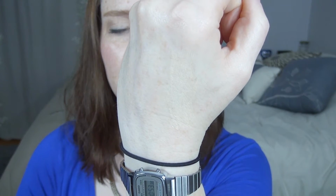As far as foundations, I've been really loving this. This is the Buxom Show Some Skin Weightless Foundation, and it's SPF 30. It says it's light to medium coverage. The color I have is Tickle the Ivory, and it's what I have on today. It's not as cool a yellow as NARS Siberia, but it's not as warm and peachy as something like my Lancome Teint Idole Ultra in 90N. I would say it's more of a neutral tone once it dries down.